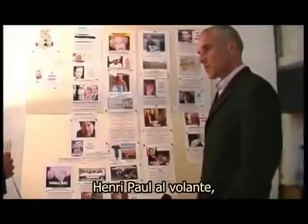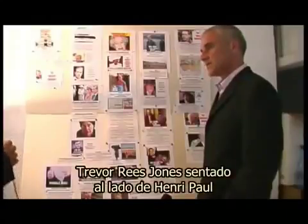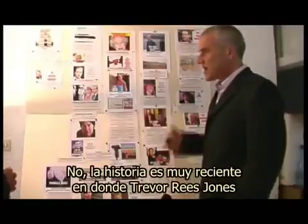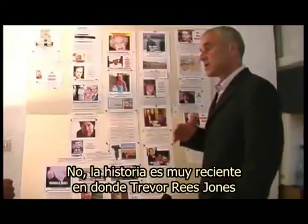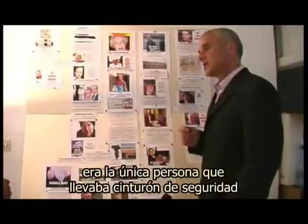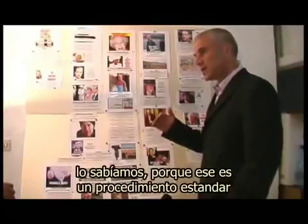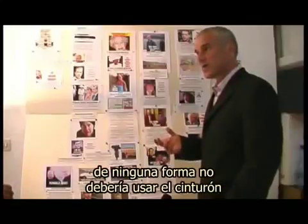Occupants, yeah. Henri Paul at the wheel. Yeah. He didn't have a seatbelt. No. Trevor Rees-Jones sitting next to Henri Paul in the front passenger seat, and he didn't have a seatbelt. No, the stories up until very recently were that Trevor Rees-Jones was the only person wearing a seatbelt at the point of impact. He wasn't wearing a seatbelt all the way through the journey, we knew that, because that's standard bodyguard procedure anyway. He shouldn't have been wearing a seatbelt.